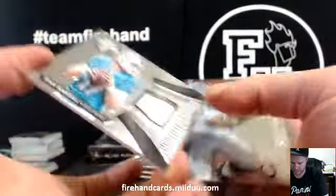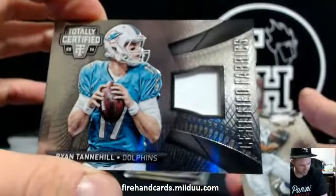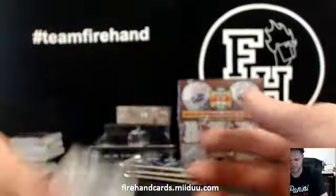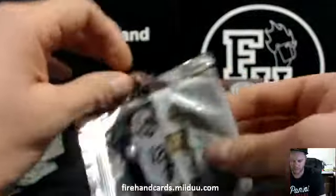Ryan Tannehill for the Dolphins. Certified Fabrics jersey. For Hit It Hard 13. Hitting it hard. Get all base from this, by the way.